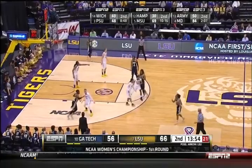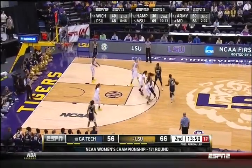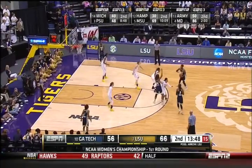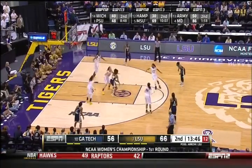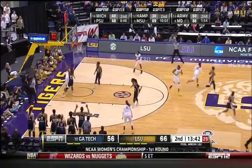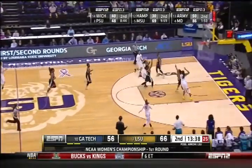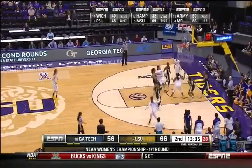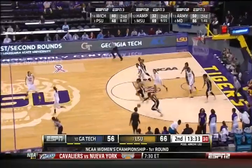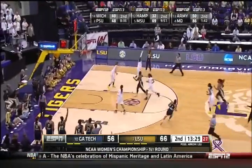4 guards in right now for these Yellow Jackets. May, Wallace, and the scorers Marshall and Davis. Rogers calling for it. Well, an incredibly small lineup by Georgia Tech. They have to be careful not to force those shots inside over the bigger LSU players. McKinney has it robbed away. Marshall to Wallace on the wing.